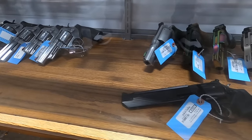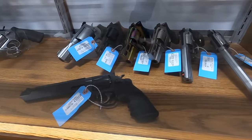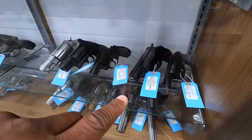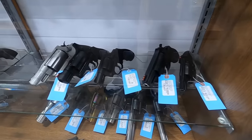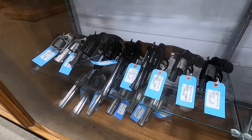All right, you got that Smith & Wesson 629. That's a big boy right there. I want that, but I can't walk out with it. I thought you said you wanted this one, though, the Judge. I want that, too. Yeah. Pretty slick. My addiction to this is never ending.